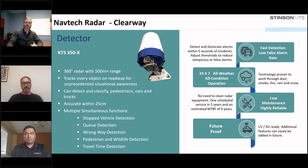So the detector that's used by the ClearWay system is actually a 360-degree radar, and the core technology, the radar type, is an FMCW radar, and engineers and traffic folks in Canada would be familiar with this. It's what's used by the side-fire radar units that are currently used for count stations on highways. The big differentiator with Navtech is that the radar is paired with a motor, and that sensor is then rotated 360 degrees 4 times a second. By doing that, it allows the system to fully scan its surroundings and track all the objects of almost any size down to 25 centimeters within its range, which is about 500 meters radially or a kilometer diameter.